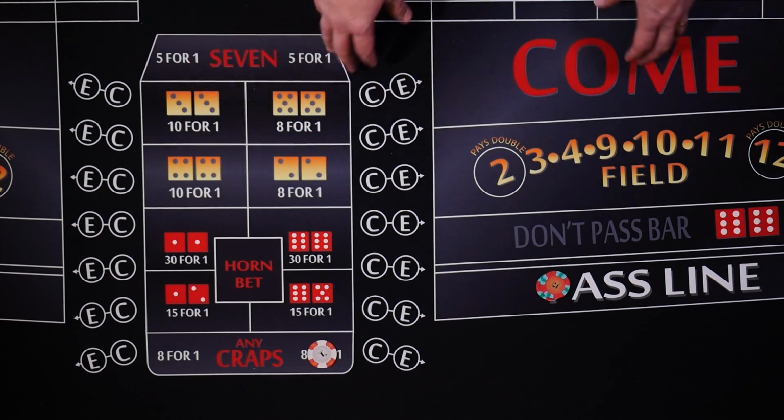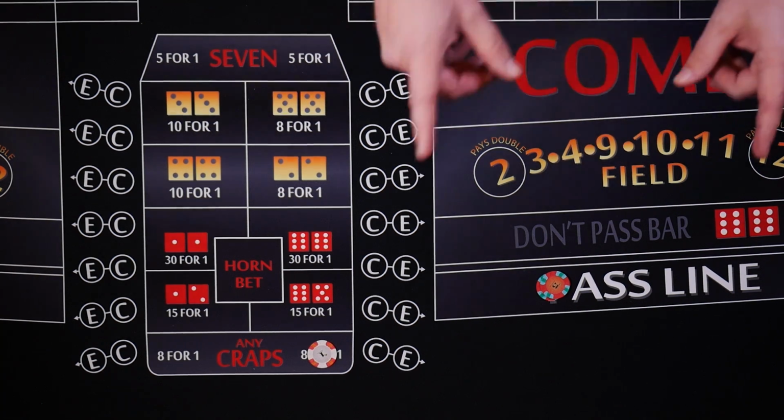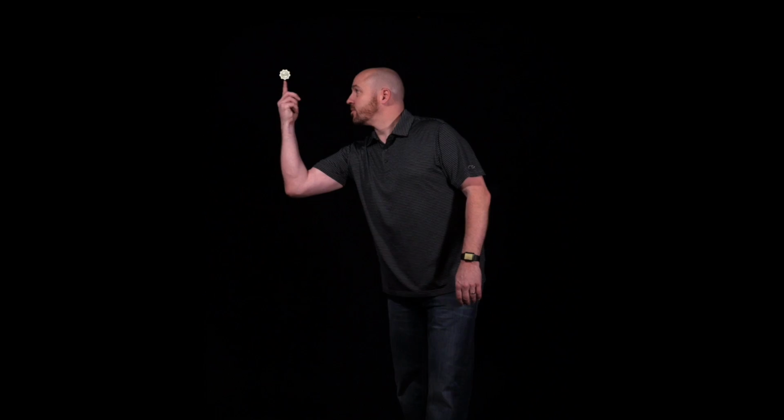Is it a smart bet? Is it a good bet? Should you be making a craps hedge bet? Should you not be making it? Well, let's get into the details and check it out.